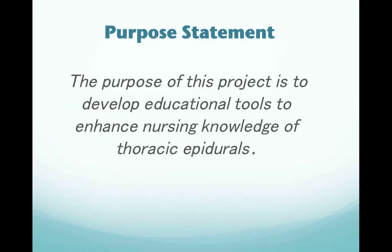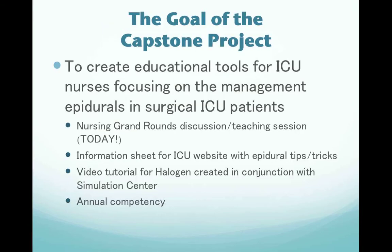And so the purpose of this project is to develop educational tools to enhance nursing knowledge of thoracic epidurals. The goal of the capstone project is to create a variety of educational tools for nurses managing epidurals. And so the first step is to provide a discussion or teaching session, which is happening right now, today. You are involved, so I thank you for your attention.